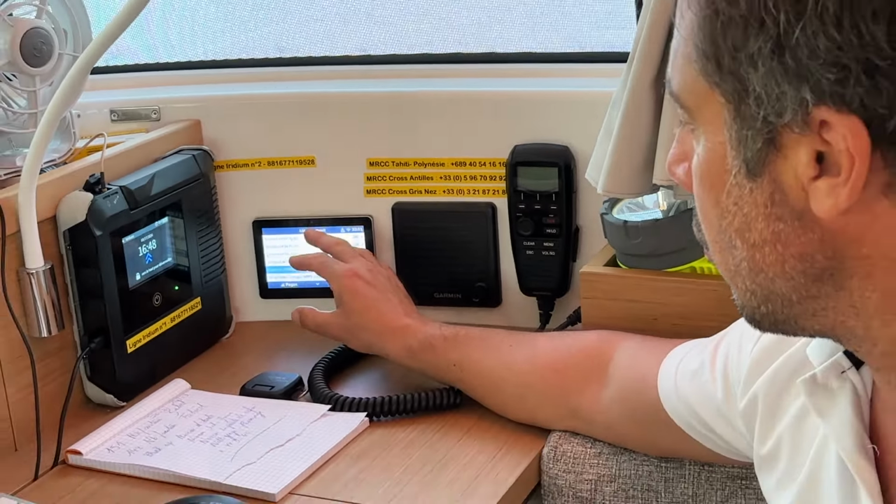Another special option we added is the washing machine, and it's not the mini that you see on many boats. That is practical but really, really tiny. Here it's a proper 5 kilograms machine, which also does dryer, so it's really perfect if you're living on the boat.